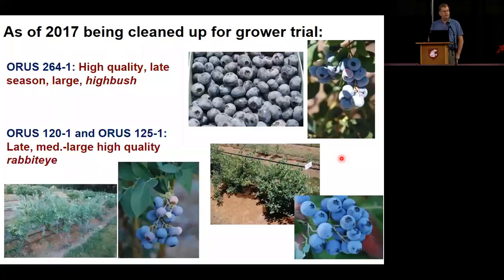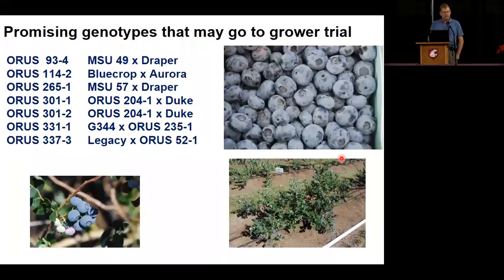We happened to put some plants at a grower field down the valley a little bit, and they still look good. And then we have a couple different rabbiteyes, which I know is of limited interest, but there's also lots of room for easier improvement in rabbiteyes than in northern highbush. We have a series of other selections that have looked very promising in our trials. You know, breeders are always saying, wait till next year, and we are guilty of that as well. But it's nice to have our breeding program rolling things out into advanced trials and grower trials.